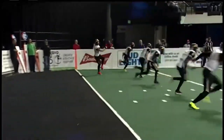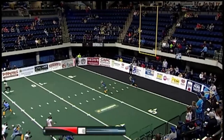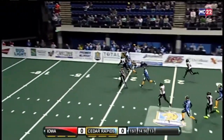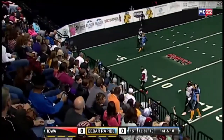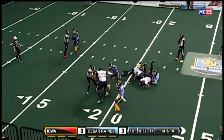This is averaging more than 225 yards per game all purpose. They're 224 actually, to be exact. Cedar Rapids, the opening kickoff return, and a big return it is. Taking that handoff to Chavius. This time he'll pitch it to Chavius. Perhaps the most remarkable thing of all, he's had quite a year, and a handoff on the first offensive play.